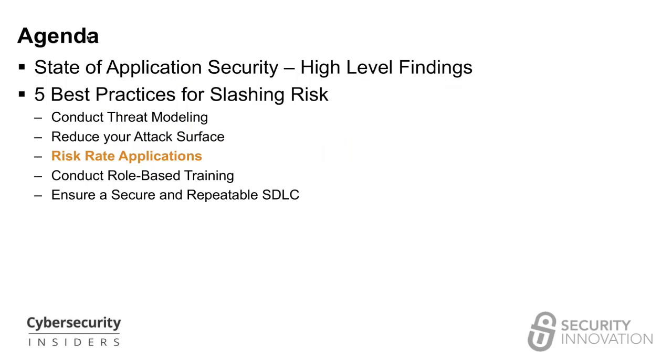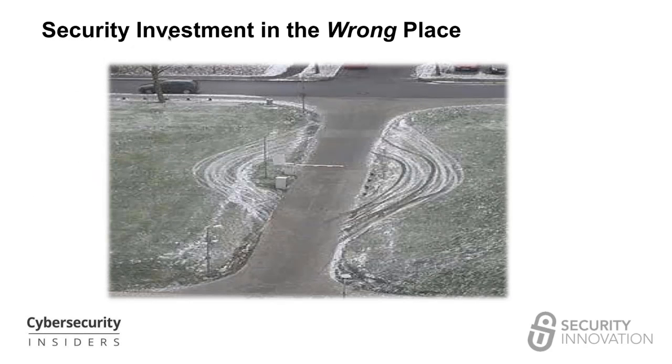All right, so we've talked about identifying and reducing your attack surface, and we've talked about threat modeling. Next, I want to talk about risk rating applications. And again, it goes hand in hand with not enough time, not enough money. Here's an example of a security investment made in the wrong place. Why put a bar and a gate down in front of a driveway when there's nothing else around it and people can just drive right around the gate?